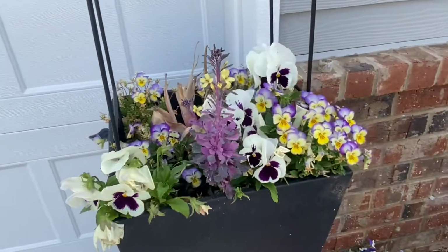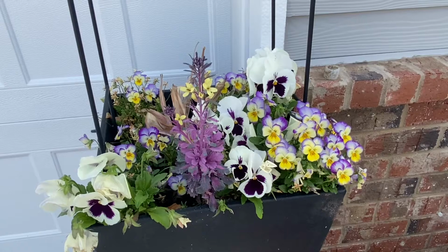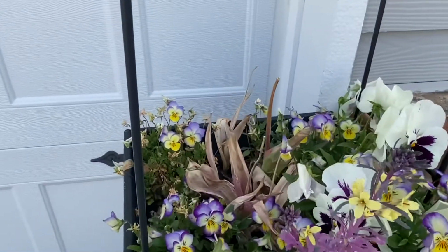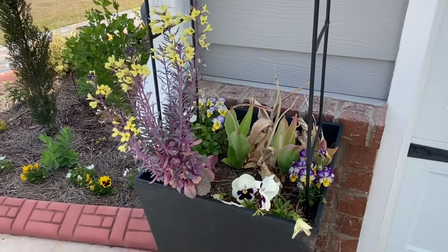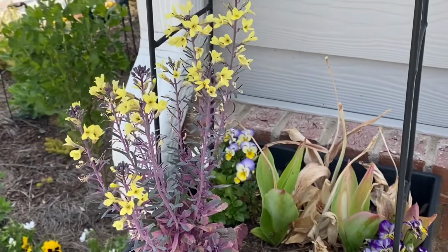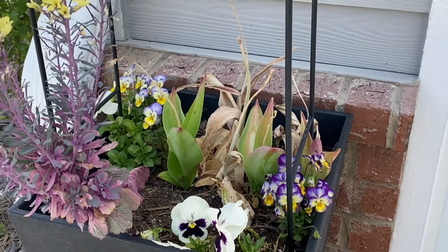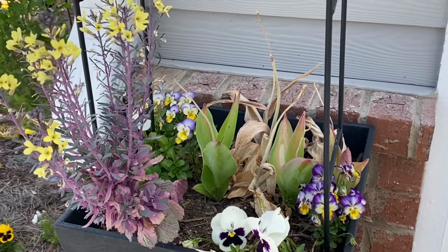Here is another pot. Now you'll see this pot. Again, the viola and the pansies are doing well. The cabbage is in flower, and the tulips are also finished. Here's another pot. Again, the cabbage is in full flower. This is a pretty sad container, and I'm really excited to get it refreshed today.